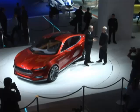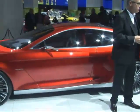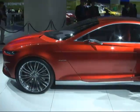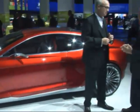Well, it's a signal to where the next generation design language is going for Ford. We've been working on the DNA for this car for about 2.5 years, and the great news is a lot of the DNA that you see on this car is going to be on Ford production cars, not in 4 years' time, but in about 4 months' time. So if I count out 4 months, that would be about the time of the Detroit Auto Show, by my reckoning. I'll let you do the math on that, but that would be very close, I think.